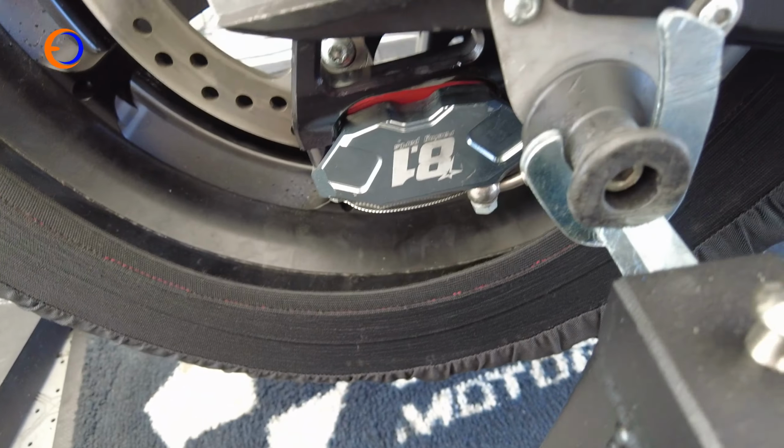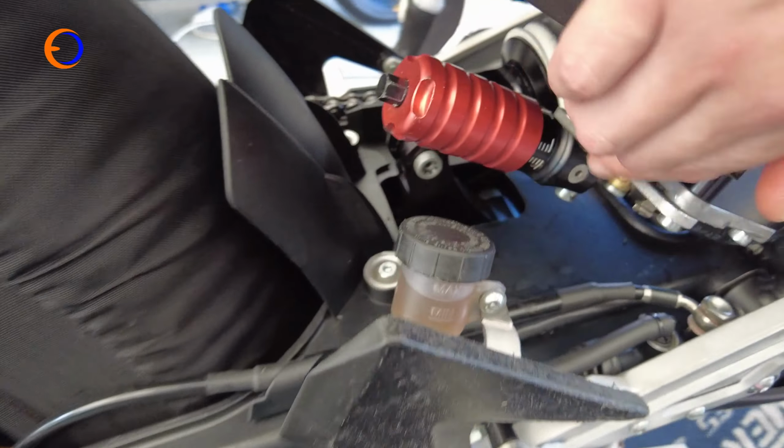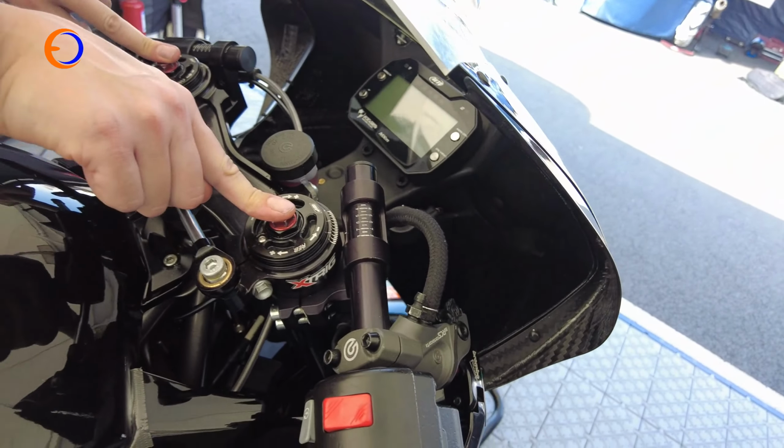So we've got Brembos on the front. We've got probably a Kramer brake pad, a Kramer brake caliper on the rear. And then we've got an upgraded GP rear suspension system, so slightly better than stock. And then we've got WP front forks, individual compression and rebound.